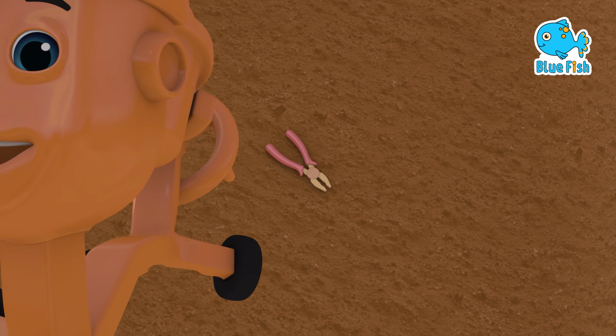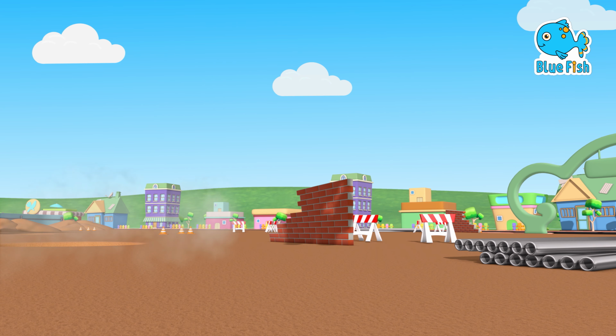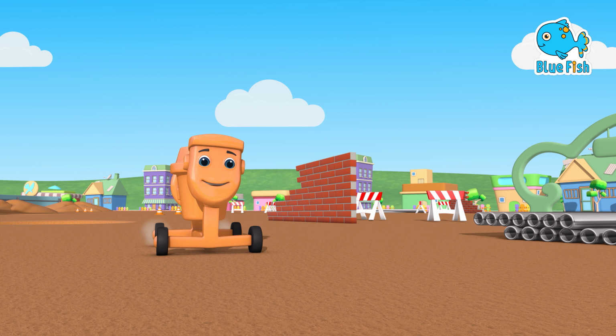Construction truck, you're strong. Construction truck, hip hip hooray. Construction truck, you work so hard. Construction truck, you save the day.